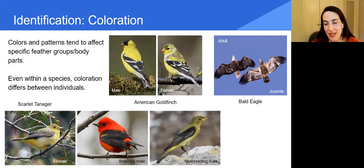Coloration also varies as individuals mature. So here we have two bald eagles. The one on the left is an adult bald eagle with a characteristic white head and white tail, but they take about 4 years to mature. And as they're growing up, the juveniles are mottled brown. So you might see birds looking like this that are lacking that really obvious white head and crown.